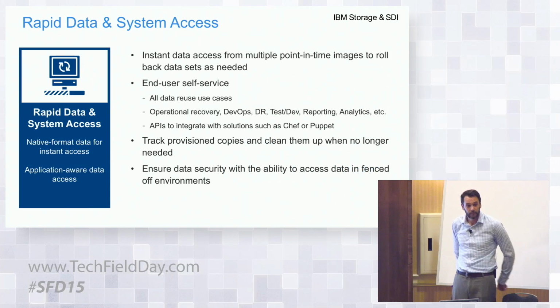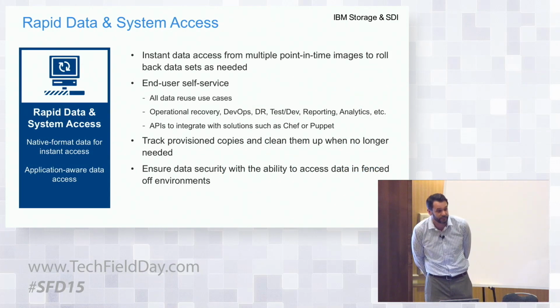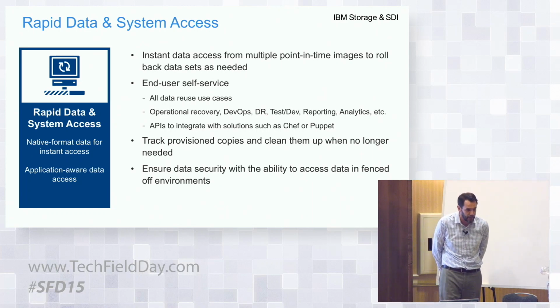So are you using like change block tracking? Yes. So for virtual machines, we're using CBT for VMware, we're using RCT for Hyper-V, and then for our application support, we support both Oracle and SQL, virtual and physical. And so for Oracle, it's RMAN image backups, and for SQL, we're leveraging VSS.